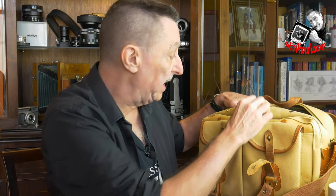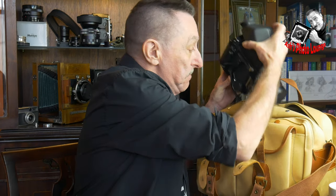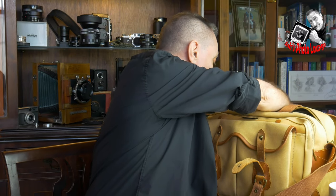Okay, with the liner fitted, there are very few photo bags that I think could perform the magic trick, which is making an RB67 disappear inside and barely bulging. All joking aside, this bag is absolutely huge, and when fitted with this liner, which can be moved around and clipped about how you want it, it's probably the most eminently practical bag I've got.